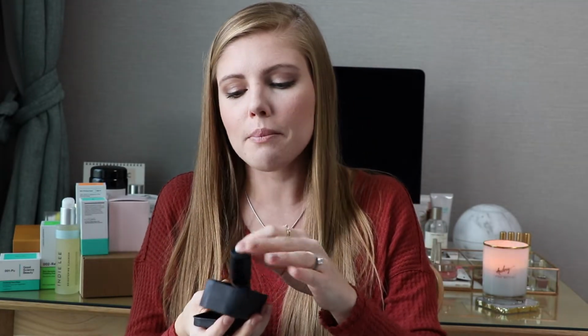I picked up a Nudestix. I love the packaging, first of all. I love that it comes in this little container, so it's easy for travel. You can put a few things in here. It also comes with this mirror, which is really helpful if you're on the go. But Nudestix is a relatively new brand to me, and I'm so excited to finally have this in my collection.